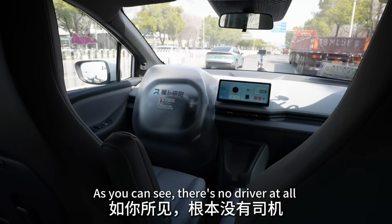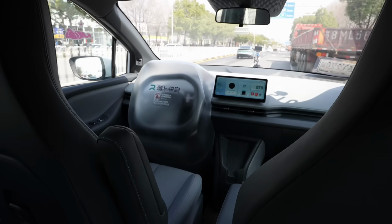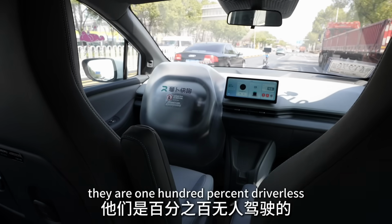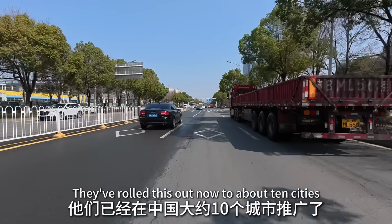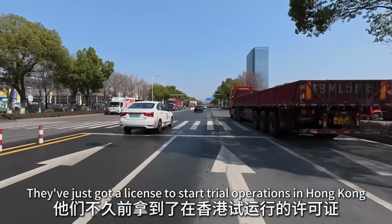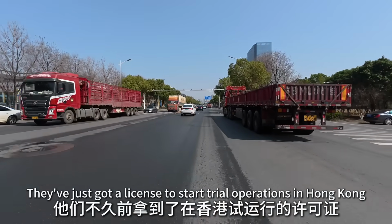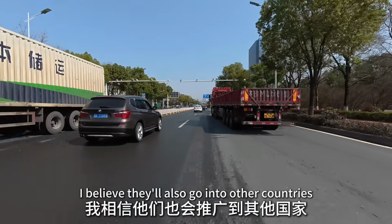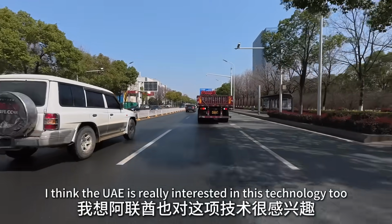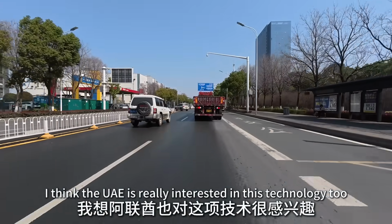As you can see, there's no driver at all. So since February of this year, they're 100% driverless, and they've rolled this out now to about 10 cities. They've just got a license to start trial operations in Hong Kong, and I believe they also go into other countries. I think the United Arab Emirates is really interested in this technology too.